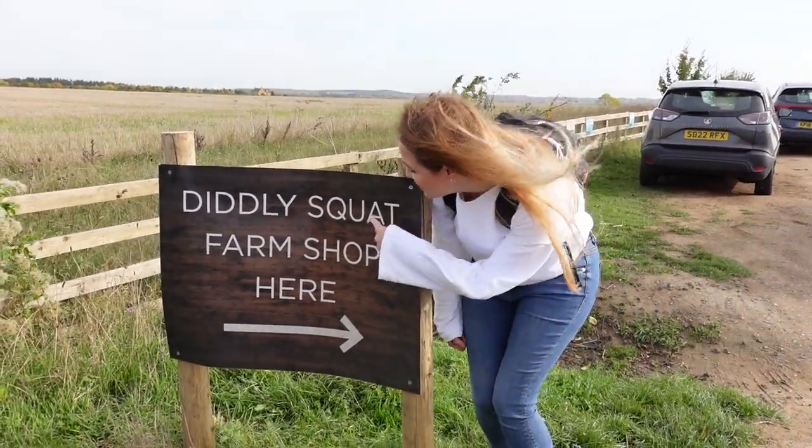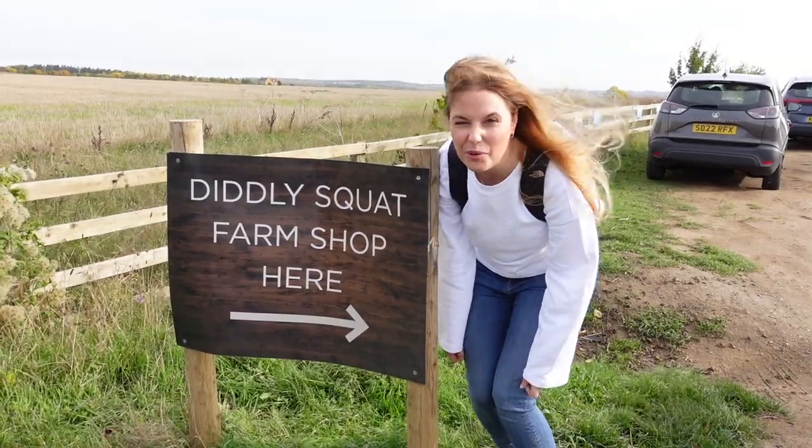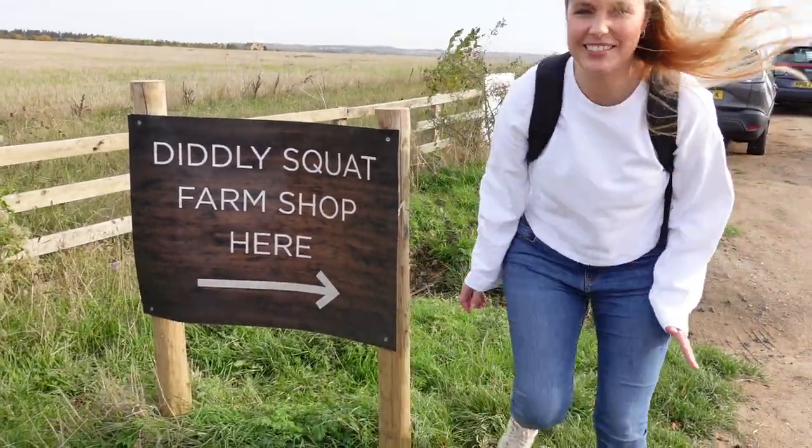Here and visit this one farm shop, you know what this means. So we're going into the shop now. It's a bit windy.